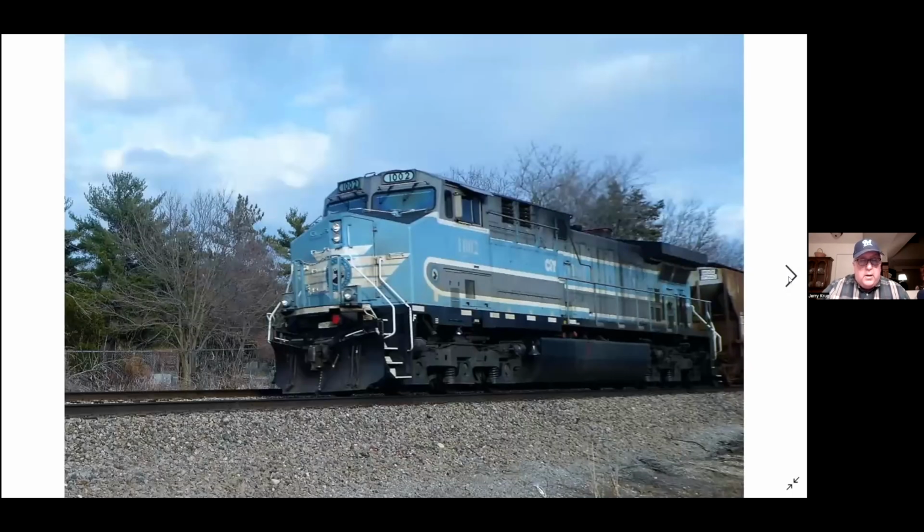All right, well, these are a couple of the Montreal, Maine and Atlantic engines. They were not allowed to lead on the Canadian Pacific, but they trailed. So this was at the end of an eastbound train. Took this one in Elm Grove.